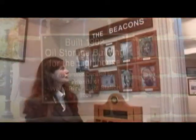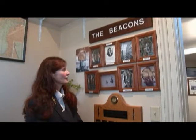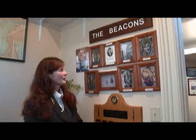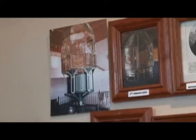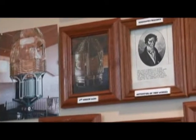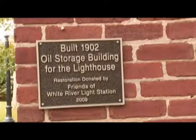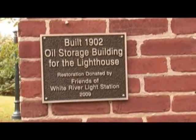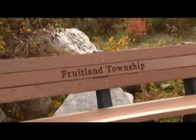This is an example of what the Fresnel lenses look like. This is a sampling of the various orders, and Augustin Fresnel was the inventor of the lens, so it's his surname. Early use was whale oil, then they went to lard oil and various seed oils, and then they went to pressurized kerosene. We started here at the White River Light Station with pressurized kerosene.